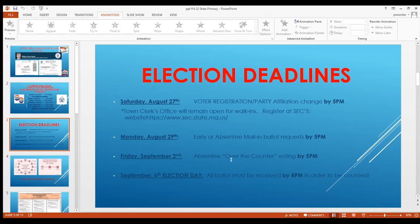So I would imagine most would do the in-person early voting versus the absentee. We used to have a lot of absentee voting, but now that mail-in ballots are allowed, we actually have fewer absentees. Election day is September 6th. All ballots must be received by 8 o'clock in the office. Some voters try to bring them down to the polls. They cannot go to the polls. They have to come into the office and be recorded in the computer as received. All the mail-in ballots are going to be voted here in Town Hall. They're not going to go to the polls.